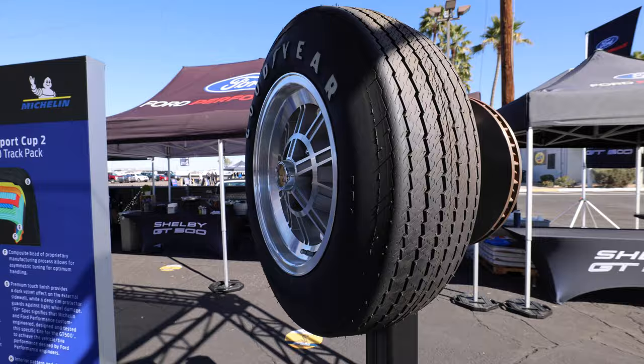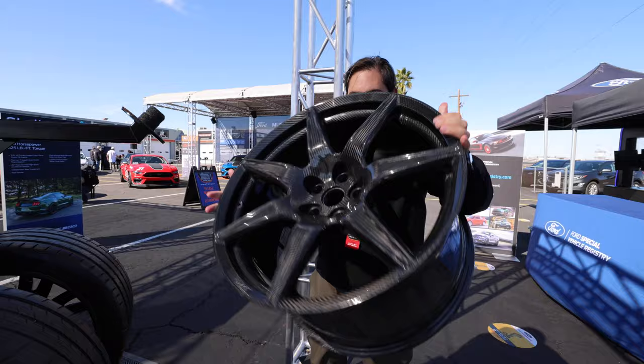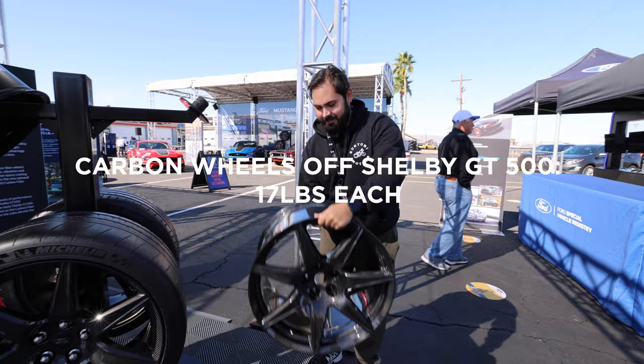The rotors and calipers on the GT500 Mustang are absolutely insane. Yeah, I'll let you get back to work. Oh, I popped myself in the face with how light it is. Wait, I'm gonna do it. Be strong, man. It's so light though.